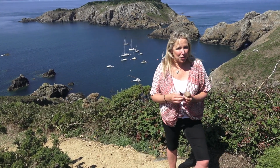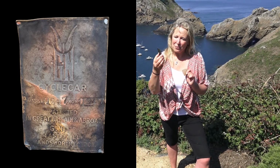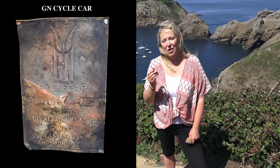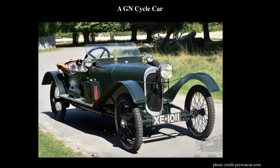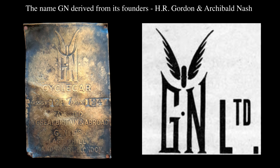The first one I want to mention is my favourite find, and it's this plaque there, and on it it says GN cycle car. So what is a cycle car? Well, a cycle car is a cross between a bicycle and a motor car, and GN cycle cars were manufactured in Britain, in London actually, between 1910 and 1925. So the G and the N stand for H.R. Godfrey and Archibald Frazer-Nash. They were the designers.